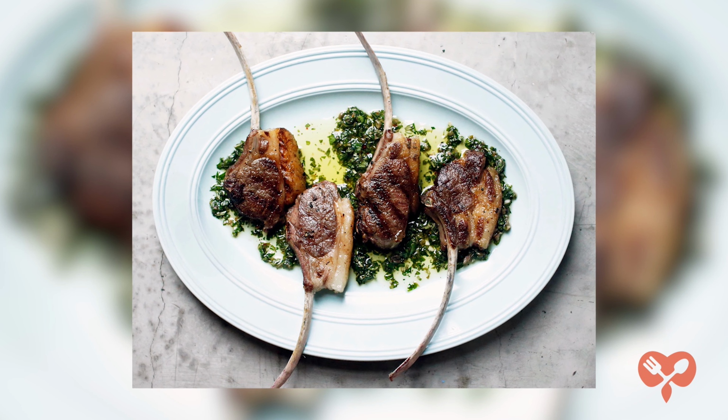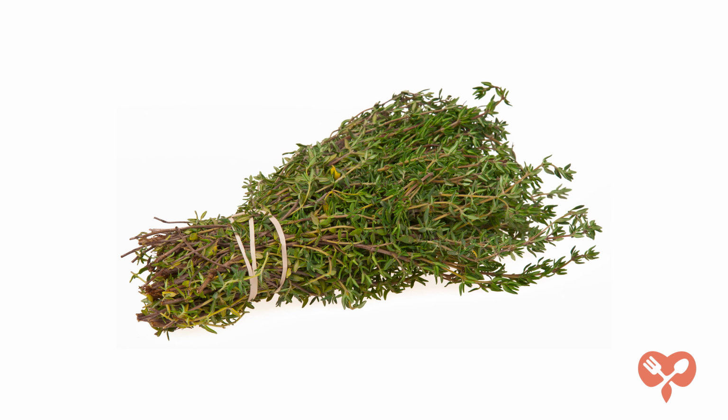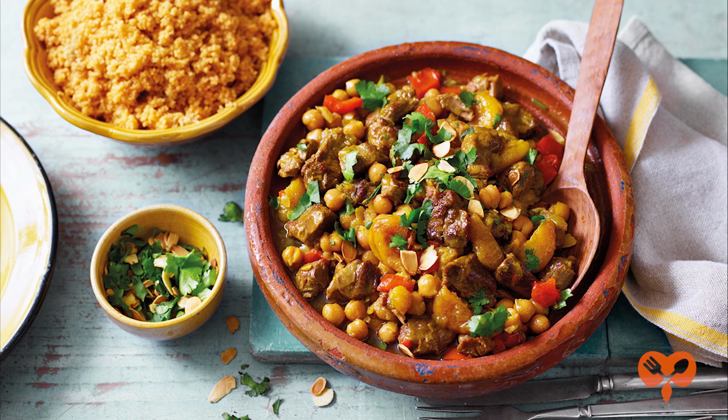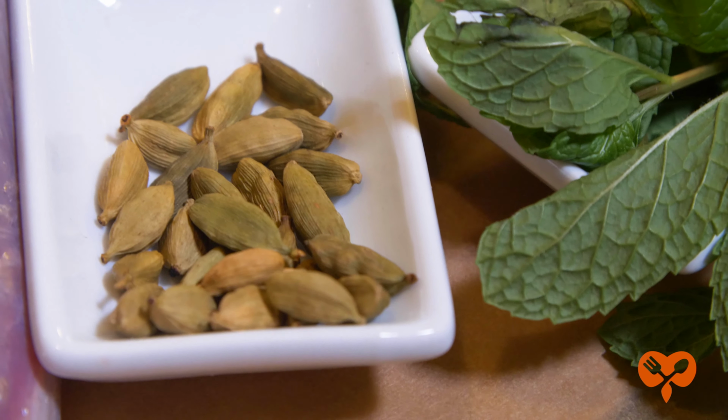Some traditional and French flavors for lamb are rosemary, garlic, thyme, and mustard, while Greek flavors are mint, lemon, oregano, and garlic. Some Moroccan flavors for lamb include cinnamon, cumin, and cardamom.